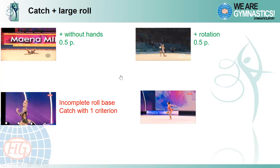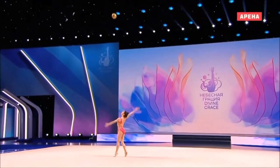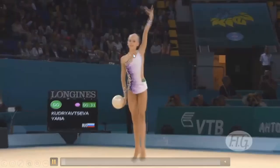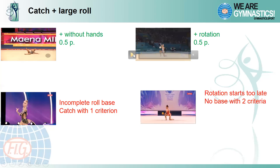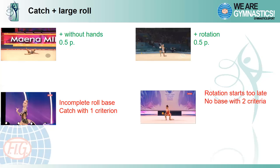Catch plus roll plus rotation. The rotation starts too late. No two bases with the criteria. So what is the difference between Yana Kudryavtseva and this girl? Here, Yana made the catch and already her body moved down to start the rotation. While this gymnast, you see, starts the roll and then the rotation, which is too late.